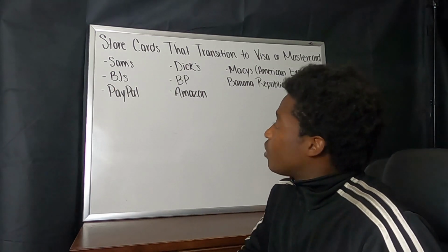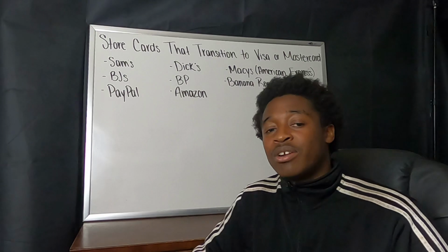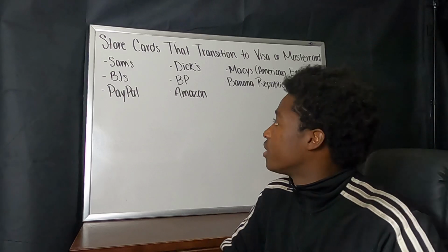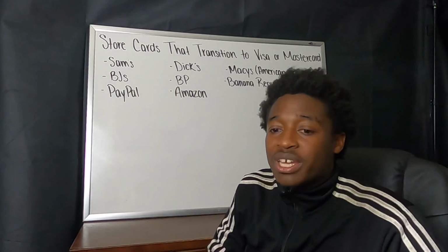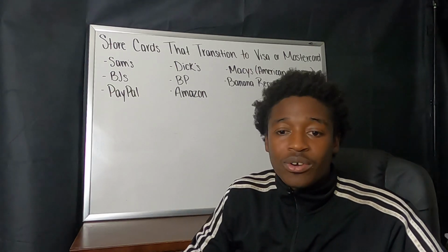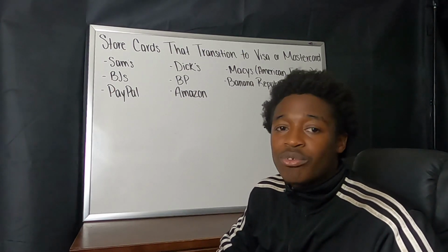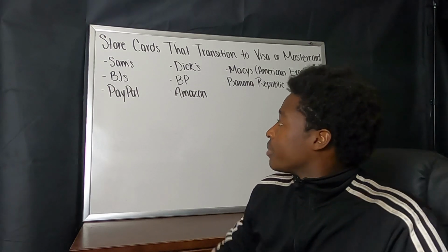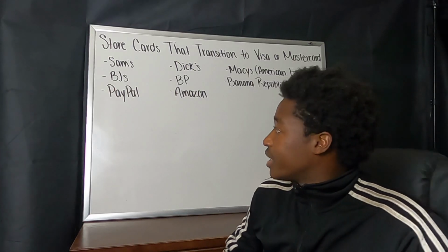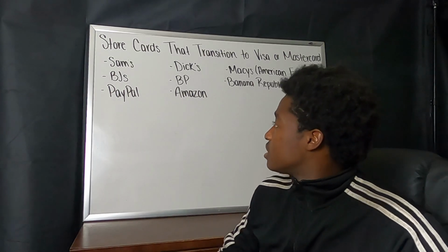So, the cards that I chose to use today, because I wanted to use some that are different from what I've seen other people release in their videos about store cards, were the Sam's store card, where they have both a personal and a business version of the card. The card can be just a store card, or you can get it upgraded to a Visa. BJ's also offers a store card that can be upgraded into a Visa, in addition to these other stores.